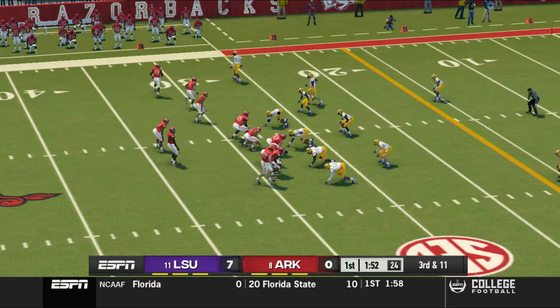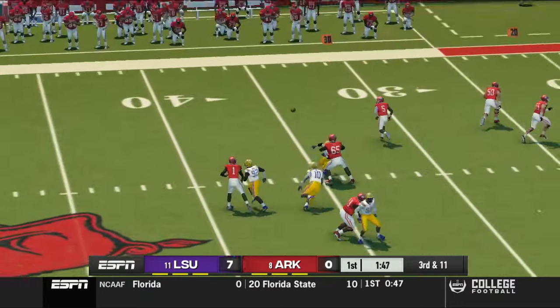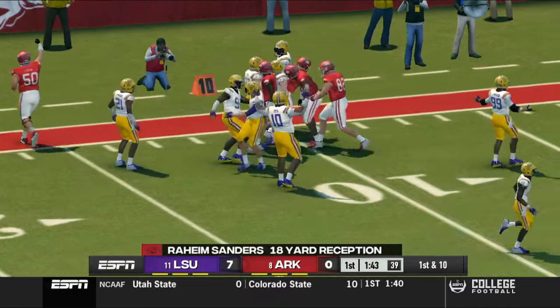Tight left, four down. Trying to set up a little screen, gets it to his tailback, and they make the stop right around the 10-yard line.